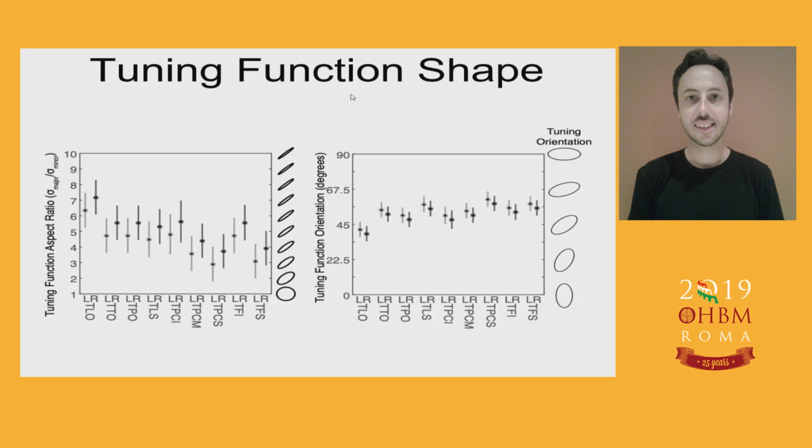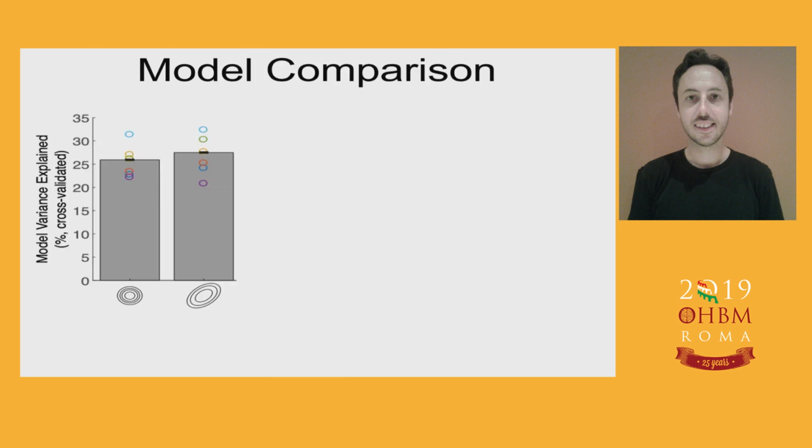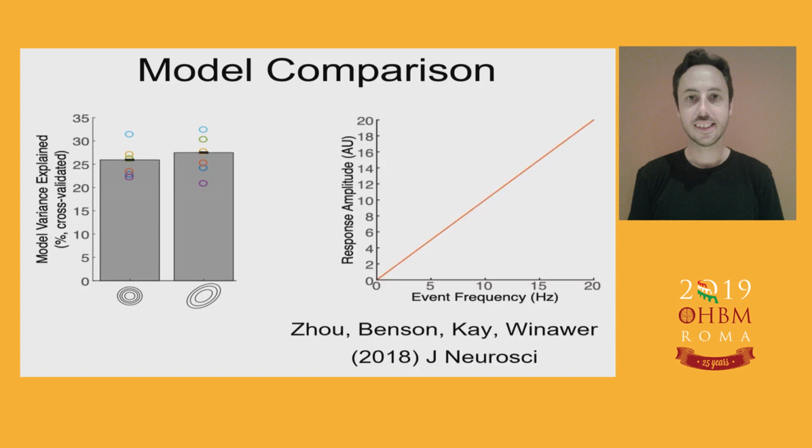Throughout this hierarchy, the orientation of the tuning function remains pretty similar, around 45 degrees, diagonal. So a typical tuning function would look something a bit like this. Here, the event duration that will produce the largest response depends on the event period, and vice versa, because this tuning function is angulated. Allowing a tuning function to have an elongated and angulated shape improves the fit of our tuning model in cross-validated data. This fit can be further improved if we don't assume a linear scaling between event frequency and response amplitude, following what John was talking about earlier.